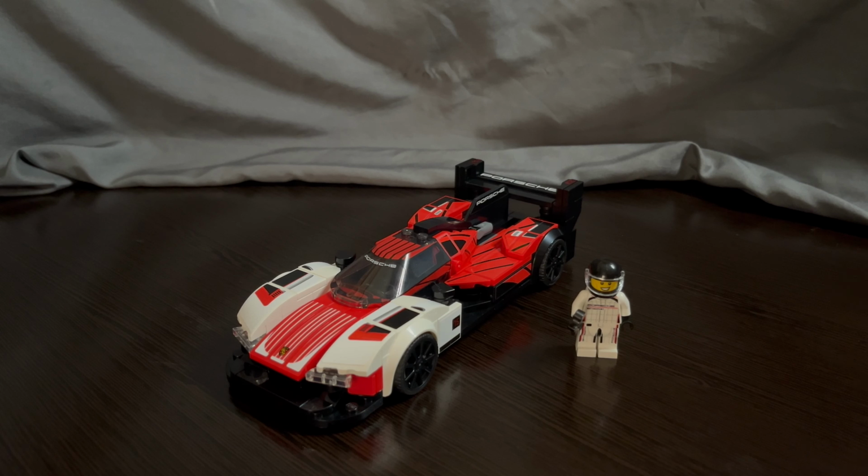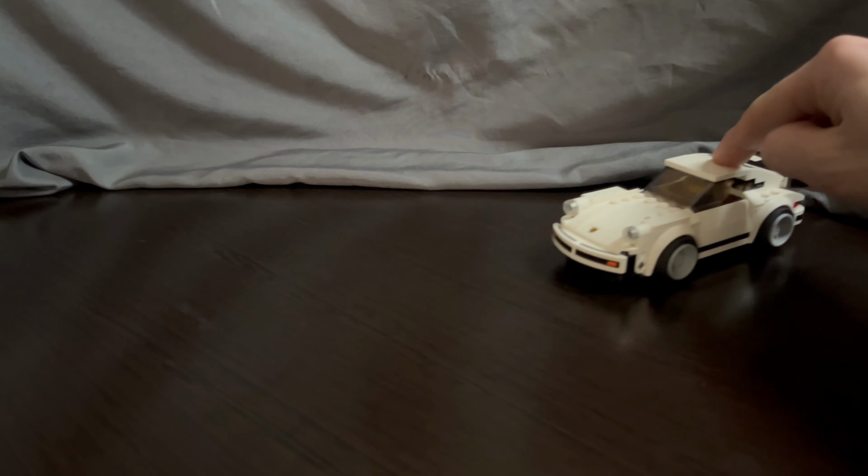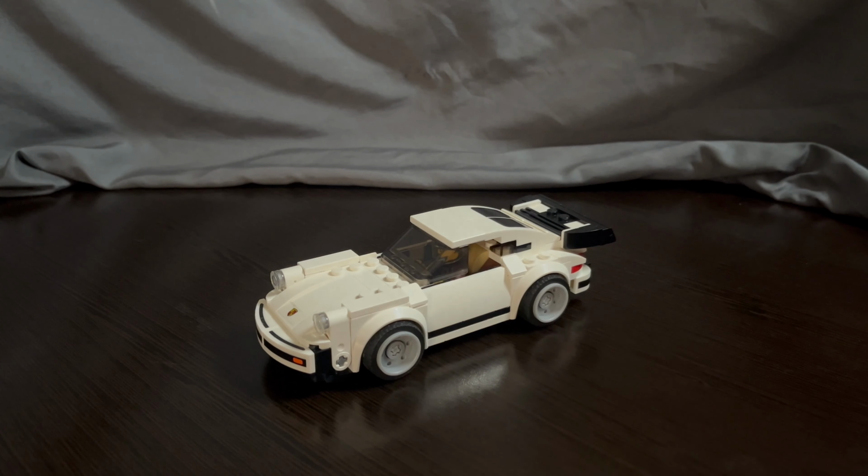But today we have one of my first Porsches. Oh, wait. Well, since it's already here.